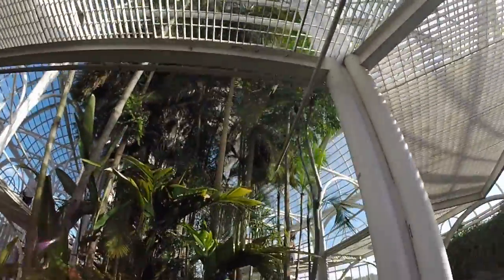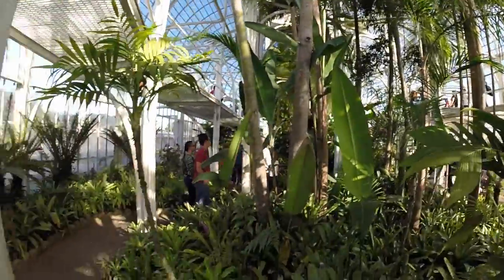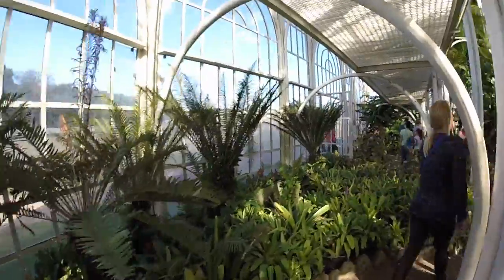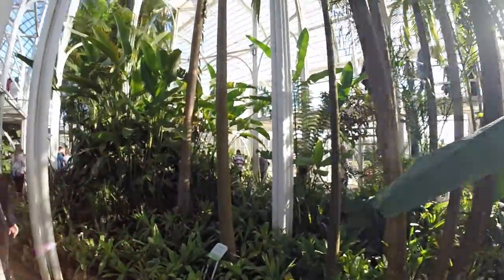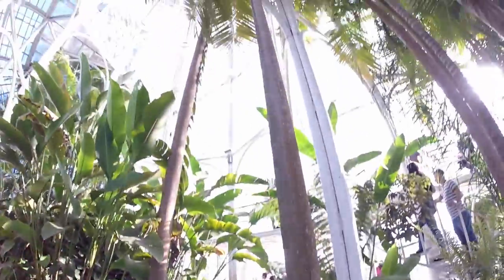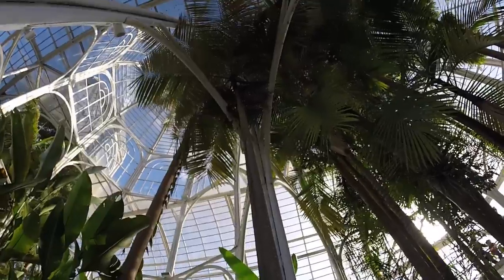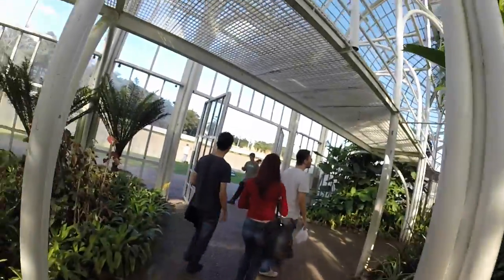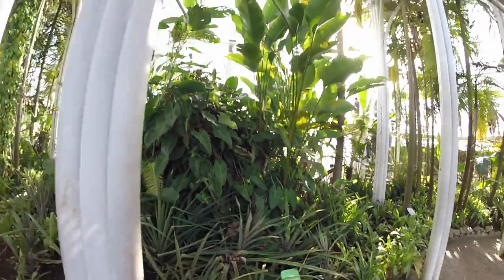Sprinklers. They put the name of the plant on some plants, not all, like this palmito. On the top, after that seed, you can cut, and inside you can cook some. This tree is palmito, it's a food here. Ananas.